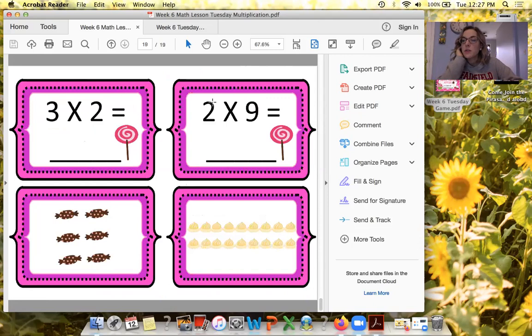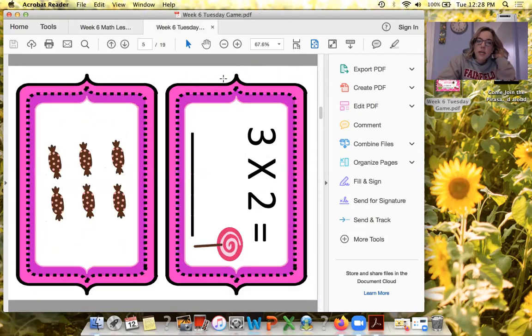And you could play with someone, you could play by yourself. There's many different ways you can play. And you can read more into the directions to figure that out. But you'll turn a card over. Maybe it has an array on it. I noticed this array is 1, 2 times 1, 2, 3, 4, 5, 6, 7, 8, 9. 2 times 9. So that means I'm going to look for another card that has the multiplication problem that says 2 times 9 or 9 times 2. Okay? So I would flip another card. Oh, I got 3 times 2. I have to flip them both back over and mix them up again. Does that make sense? And then this is what it looks like on Google Classroom.